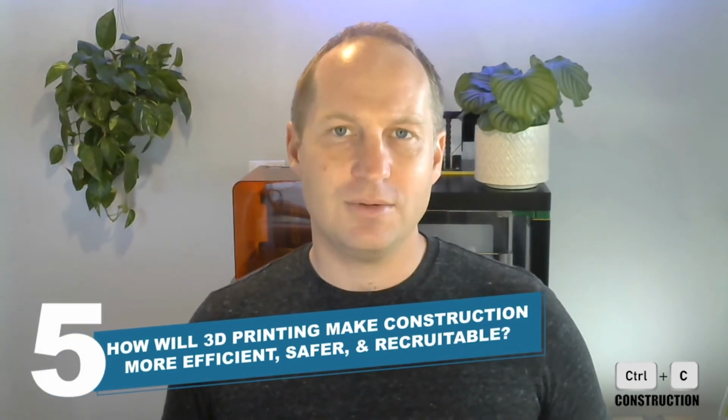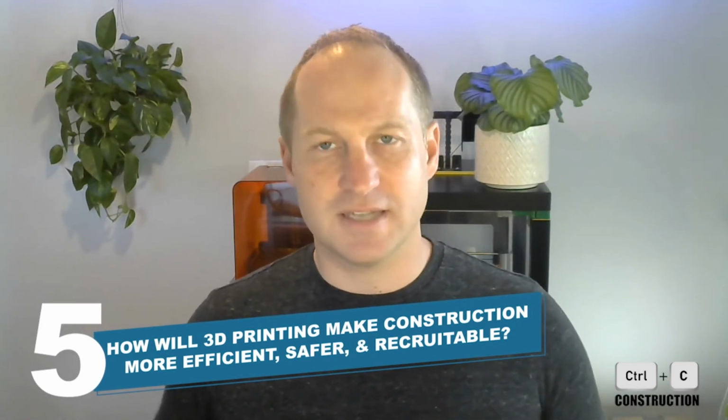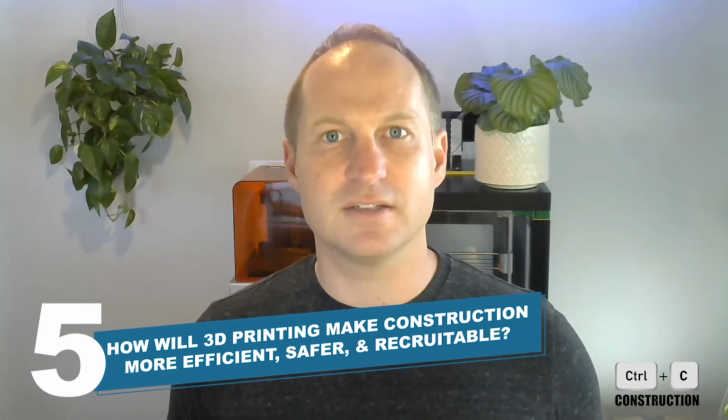In construction projects, we're oftentimes hearing about material shortages and labor shortages, and even how young people aren't as interested in learning skilled trades or getting involved in the construction industry. With the adoption of these new standards and the acceleration of 3D printed construction, how is that going to make the construction site more efficient, safer, and help entice young people to be involved in this industry again?